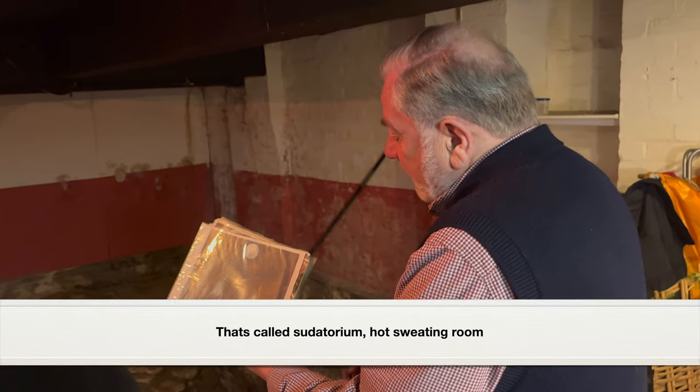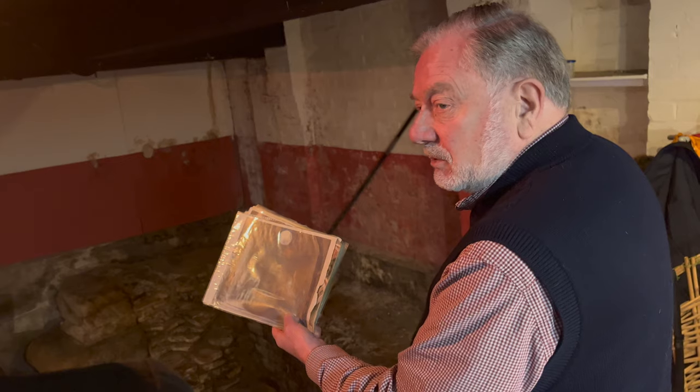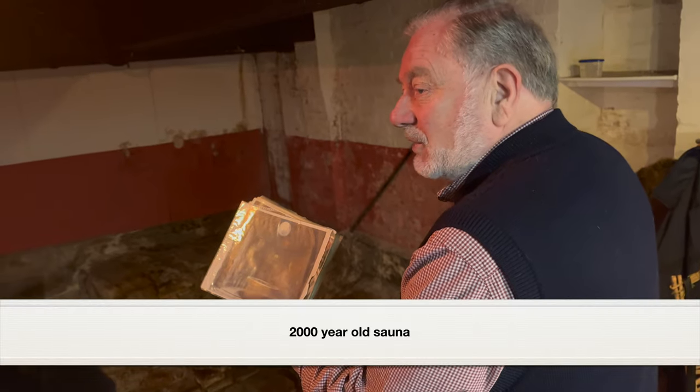That's called a sudatorium, a hot sweating room, and that's a photo of a sudatorium in Pompeii. Very hot floor, cool water in the front, you get a wooden bowl, scoop it up, and splash it on. Hot floor, interesting. We're looking at a 2,000 year old sauna.